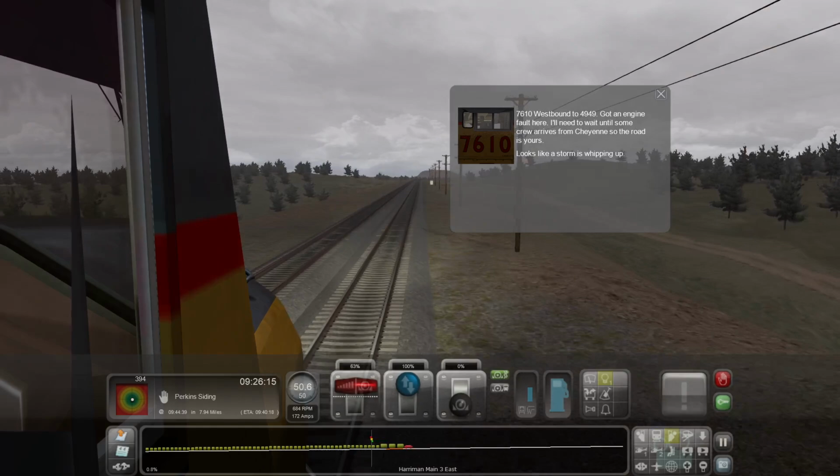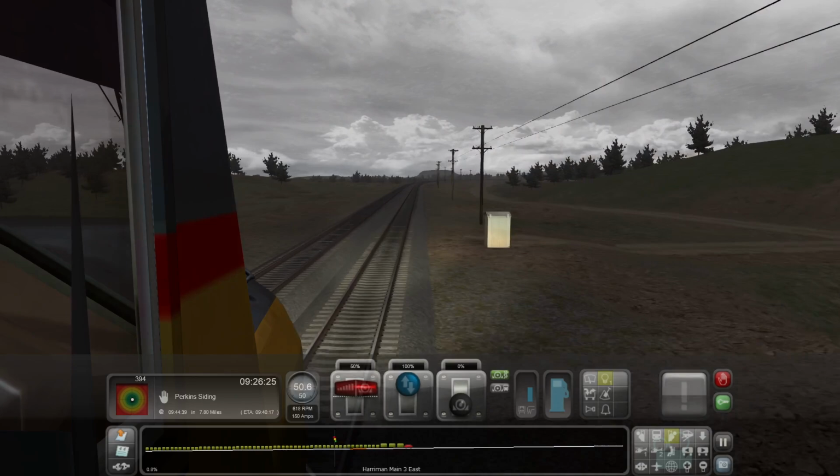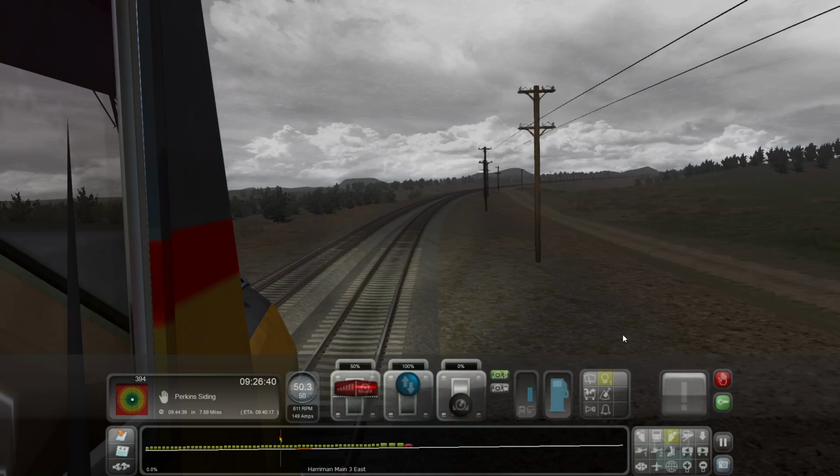Looks like the storm is whipping up. Thank you, 610. That's very nice of you. So you've got an engine fault. That's got really dark all of a sudden. Oh, here comes the storm. Hey, it was a coal train.